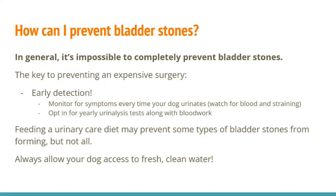That can help keep track of their bladder health and make sure those different nutrient levels are good in there. Feeding a urinary care diet may also prevent some types of bladder stones from forming, but no diet can prevent all types of stones. So even that's not really a guarantee. And then, like I mentioned a little bit ago, you should always allow your dog access to fresh, clean water. That will encourage them to drink, and it will keep them hydrated, which is very, very important.